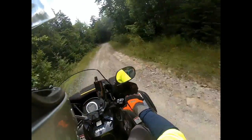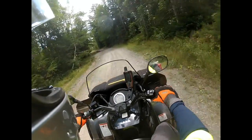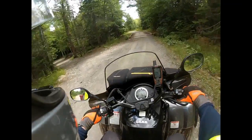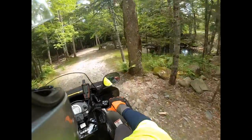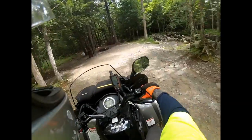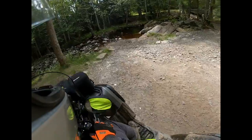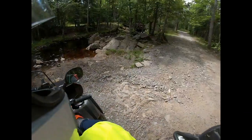Unfortunately, I didn't get the rest of the trail, but I've included the map that we did take. We did a clockwise loop on the map, and that was our basic run for today. So grand total, 63 clicks, on a beautiful sunny Sunday afternoon, Sunday, August 24th, and we had a lovely time, and hopefully we get out here again shortly when the cooler temperatures start kicking in.